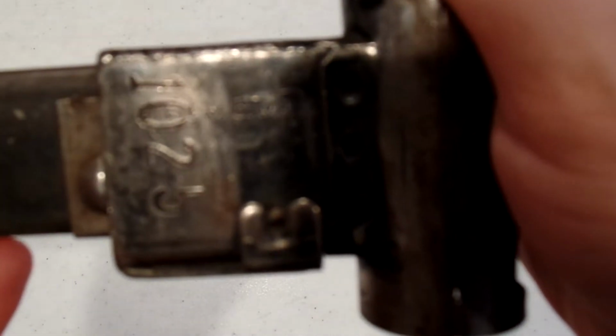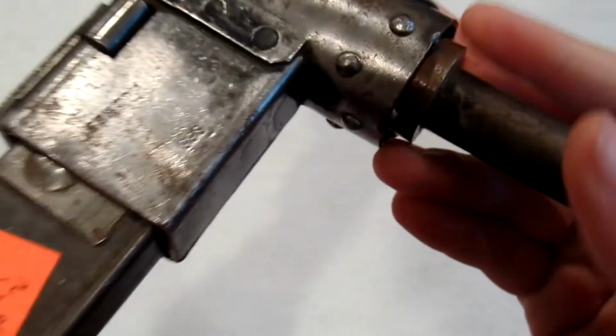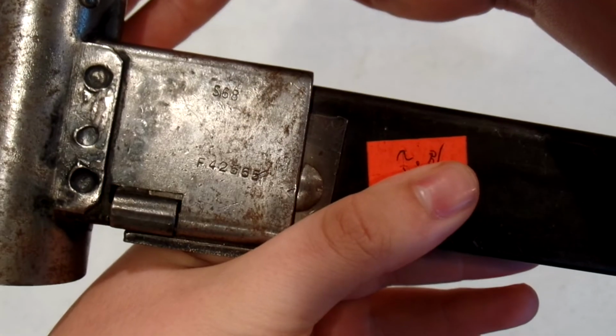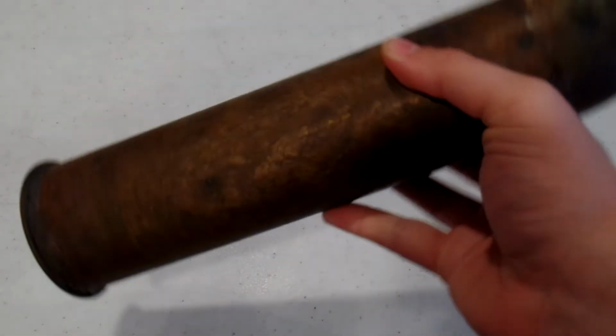But yeah, it's a Sten Mark III, by the way. I suppose I should show that to you. Yep, Sten Mark III. Maker mark here is S68, right there. And I looked up what maker that was, but I honestly can't remember at the moment. And it's not super important to what we're doing right now.